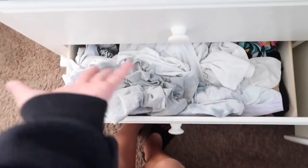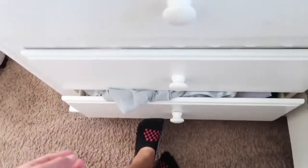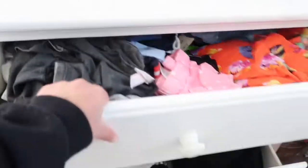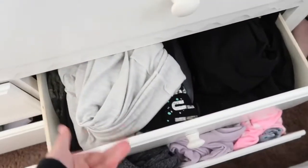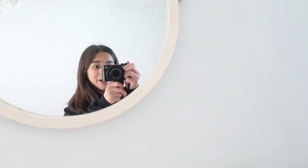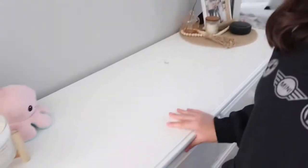This is all my long sleeve that I really need to go through. All of my random stuff in here, bathing suits, tie-dye shirts, school stuff. Here are shorts, skirts, and all of that that we need to go through. Pants that we need to go through. Sweats that we need to go through. That will not close, but we are going to fix that today. So, this is what we're going to be going through today.